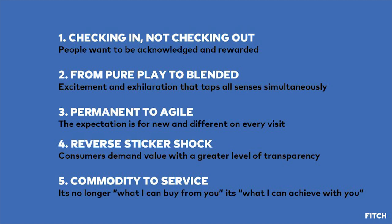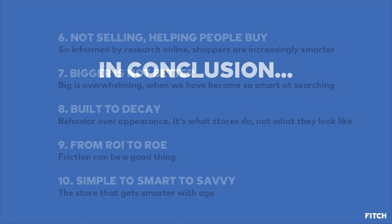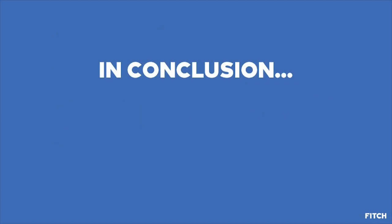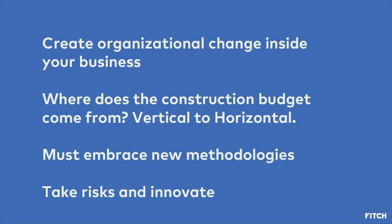I've just run through, quite quickly, ten provocations of how we can start to reframe our heads and actively, every day, think about retail in a different way. What does it mean for you? If you're a retailer or a brand owner, what do you need to do in this new reality? I imagine a lot of you are already going through some sort of organizational change in your business. It can't be how it's always been, and that's painful.